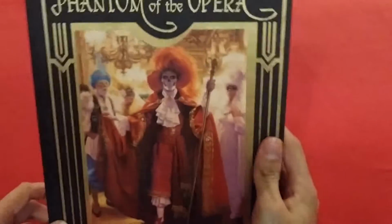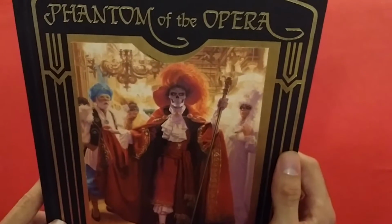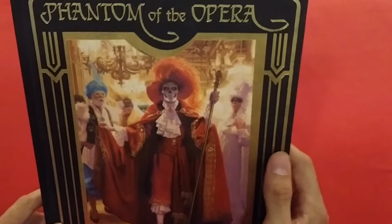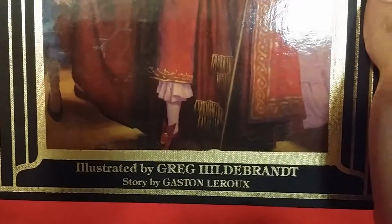So I'm gonna put that off to the side, and this one is my favorite, and it's this gem right here. This one is Phantom of the Opera by Gaston Leroux. So this is the original novel, but this one has some really awesome and superb illustrations by Greg Hildebrandt.